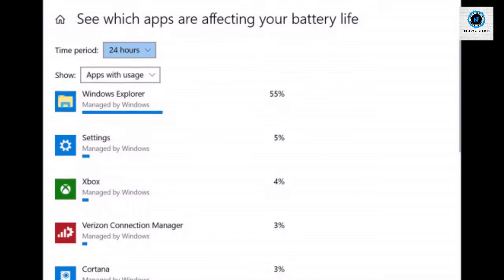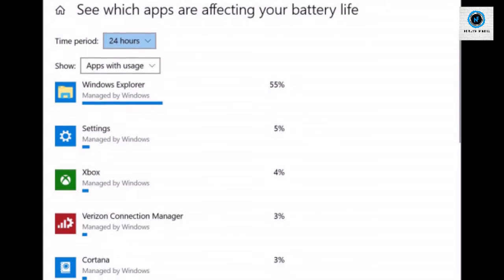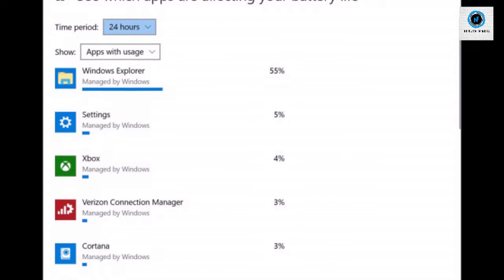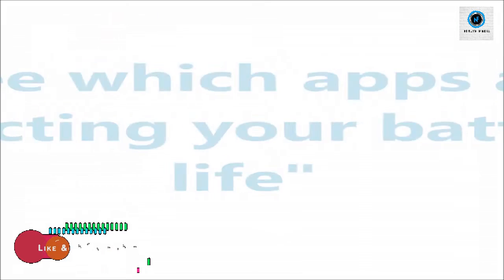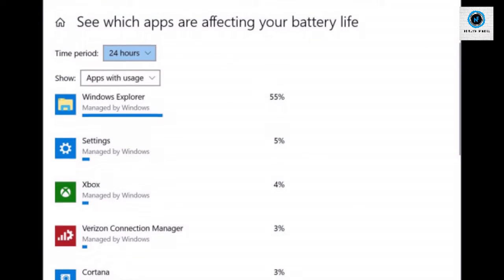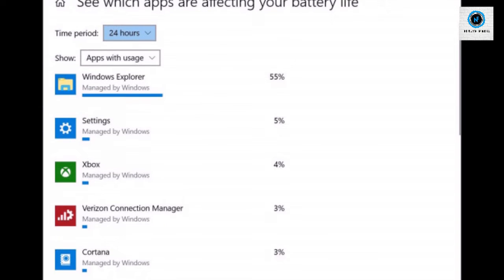Number 4. Close specific apps that use lots of power. Multiple apps and processes running on your computer will chew through battery life more quickly, and chances are you probably aren't actively using everything that's currently running on your PC. In Windows 10, the Settings app is the first step to find energy-hogging programs. Simply type "See which apps are affecting your battery life" into the Windows 10 search bar for a list of apps that are consuming the most power. If you see an app that you rarely use consuming a lot of power, make sure you close it.